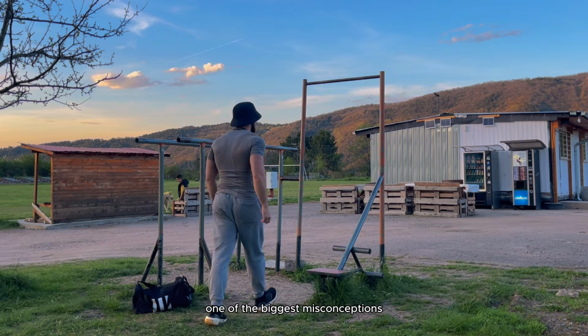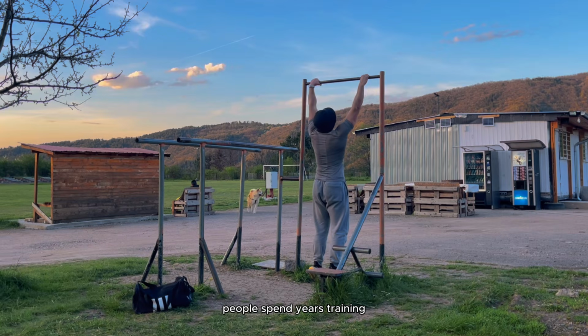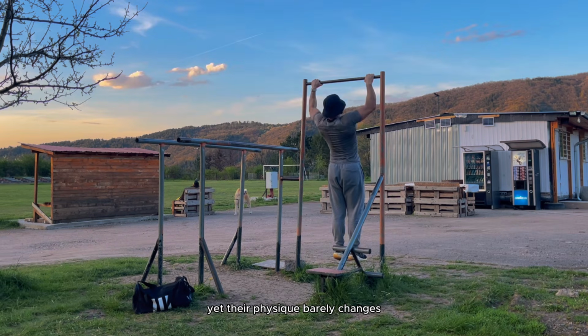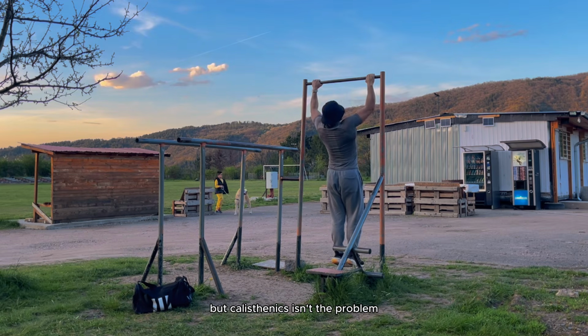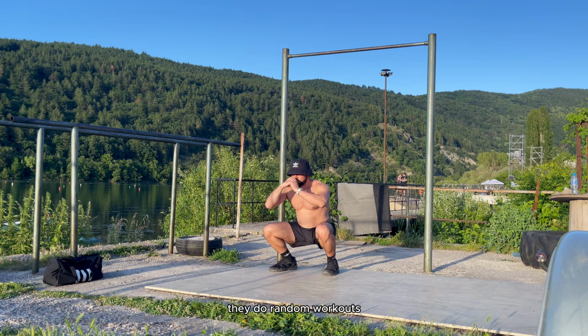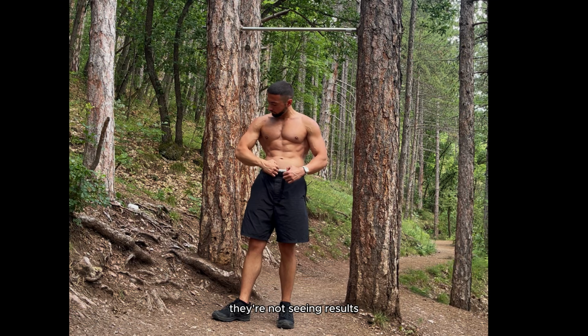One of the biggest misconceptions about calisthenics is that it doesn't build muscle. People spend years training, learning new skills, yet their physique barely changes. And because of that, they blame calisthenics. But calisthenics isn't the problem. The real problem is that most people train without structure. They do random workouts, random exercises, and wonder why they're not seeing results.